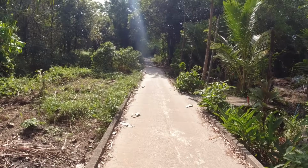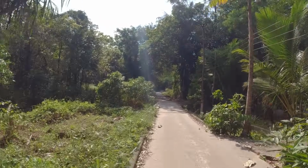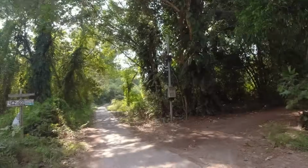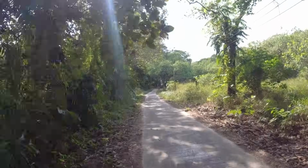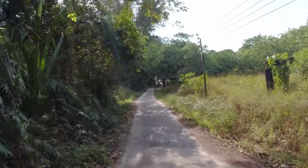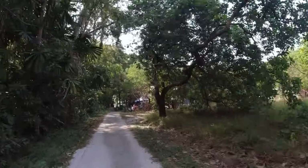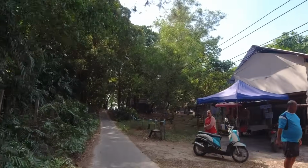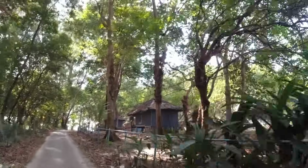So the road continues for quite a ways. It is a really fun drive on this little track through the jungle. Lazy huts. Looks like this might be the end up here. I think so, it's opening up. Some nice bungalows here.